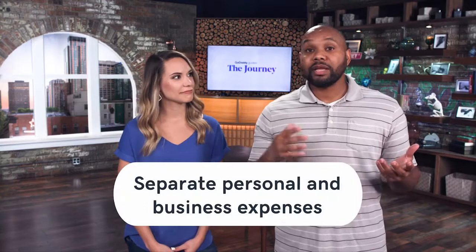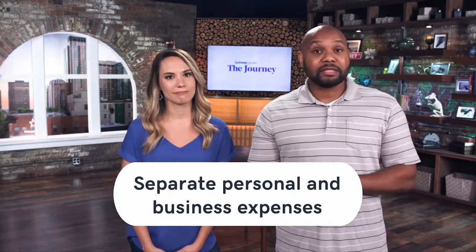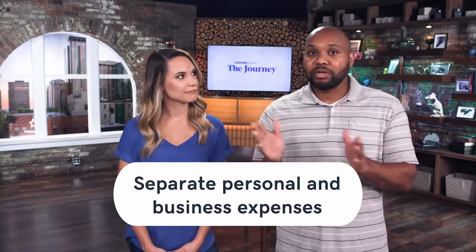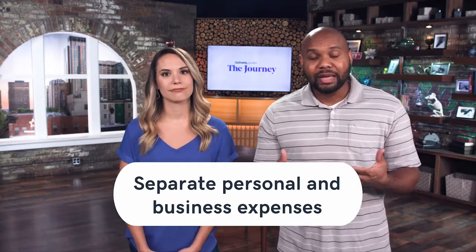Now, the first tip, it may seem obvious, but it still needs to be said. You want to separate your personal and your business expenses. Having a separate business account and a separate business card will make sure that you can track those expenses properly, and it can also keep you out of trouble with the IRS.